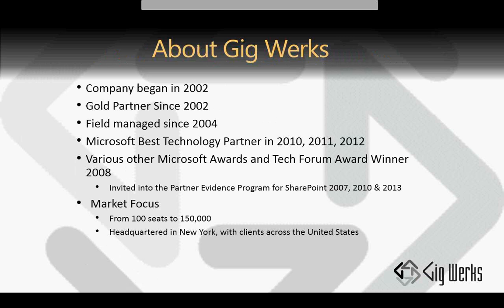So with that, our company began in 2002. I'm the founder of the firm. We've been a Microsoft Gold partner since we began, and we have been a field managed partner by Microsoft since the inception of the program in 2004. We are now the longest standing field managed partner in the New York metropolitan area, the largest Microsoft market in the world. Field managed partners, nobody knows what I'm talking about until I explain it. I think it's 0.25% of Gold partners now that are field managed by Microsoft.